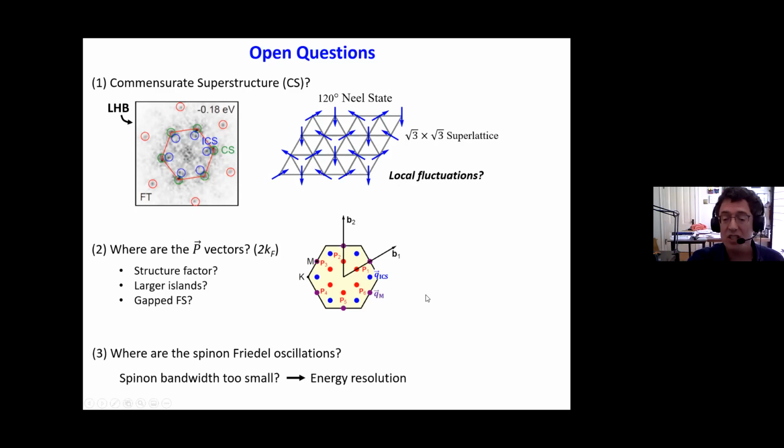Another open question in this story is the fact that we don't see the primary order vectors, the red dots. We do not see them. And I explained why we wouldn't expect to see them as primary order, but it turns out that even using the secondary order scenario, we would still expect to see the red dots as secondary order, because the red dots are the second harmonic of themselves. So if you square the red dots, you get the blue dots, but you also get the red dots too. So we really should see the red dots, but we don't.